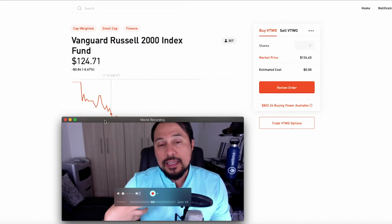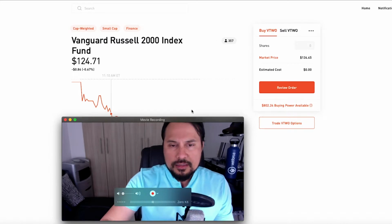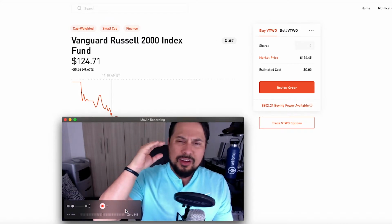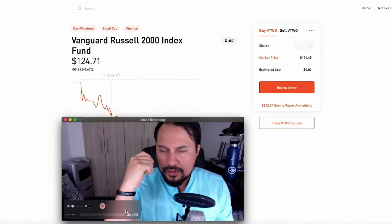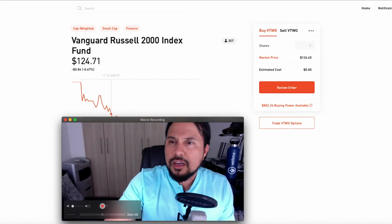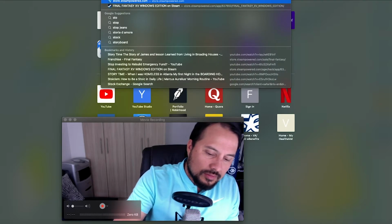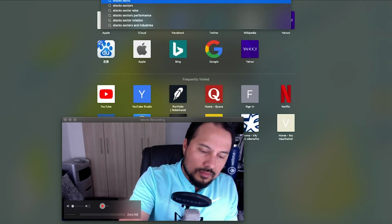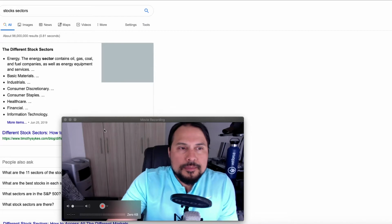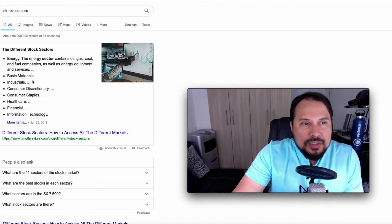I'm designing my index fund, but the way I broke it down is different from how we're taught that these companies are broken down. Let me look this up, because I don't want to give you guys no wrong info. Stock sectors. Okay, so the way they have it broken down is energy, basic materials, industrials, consumer discretionary, consumer staples, healthcare, financial, and then information technology.